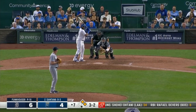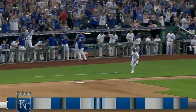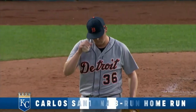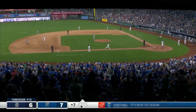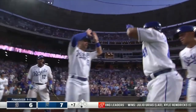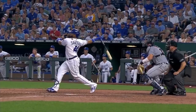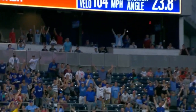Hit well. Deep right field. Away back. And the Royals have the lead. Carlos Santana. Should have thrown the changeup. He didn't. He went with a fastball. 3-2. Short, quick, compact, back underside. Fans are calling for a curtain call. Oh, what a big lift.